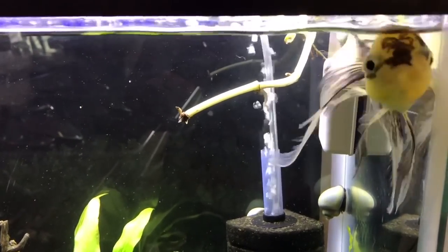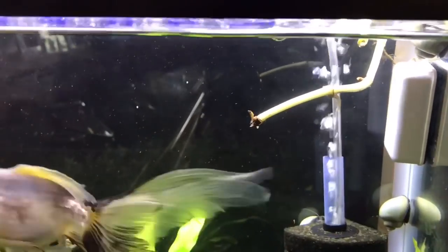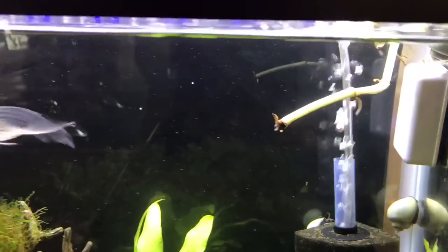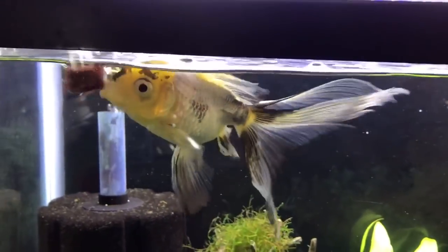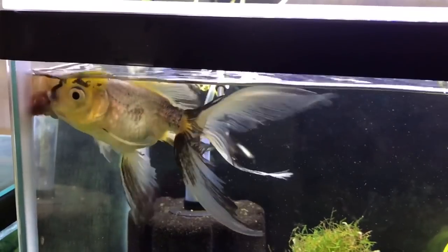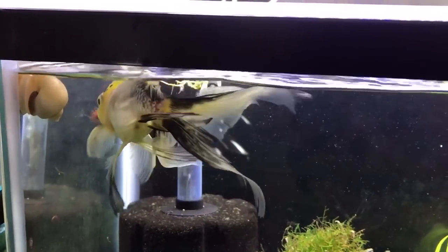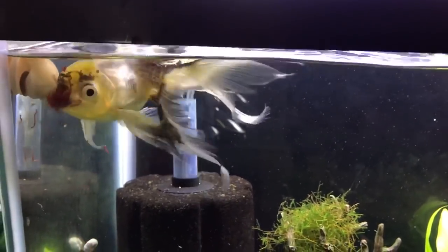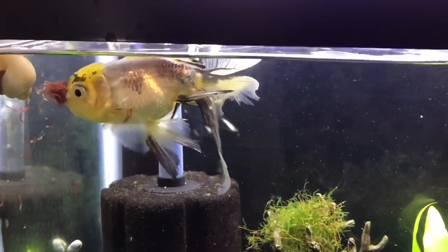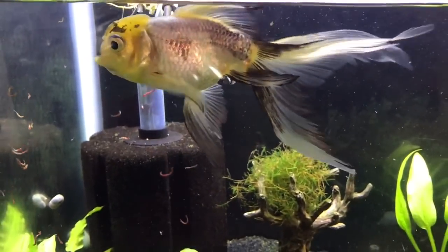But this guy is just, as you can see, going crazy because he wants feeding. So I'm going to drop in a cube of food, there we go, so he can have something to eat. He does love his bloodworms. I would say that's probably one of his favorite foods, and he will eat all those up, and then once it all drops to the bottom as well, or what bits do get to the bottom, he does spend the time sifting through the sand.